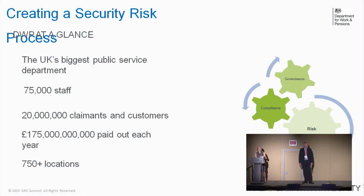Stuart's in charge of the clicker, so this could be fun. As you can see there, we're the biggest UK public service department. We have approximately 75,000 staff. I think, to be perfectly honest, that's increasing at the moment with the dreaded Brexit. I think that's impacting all government departments, so I do think that figure's slightly increased.